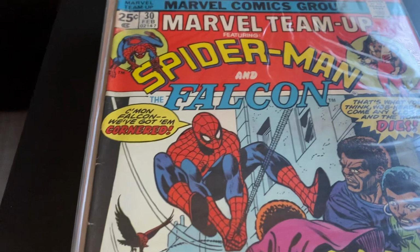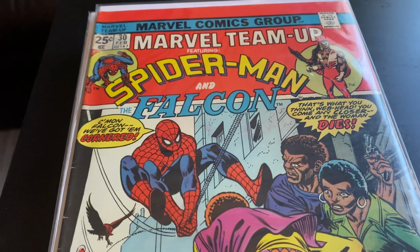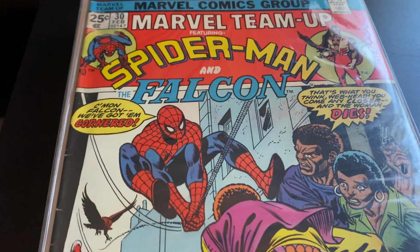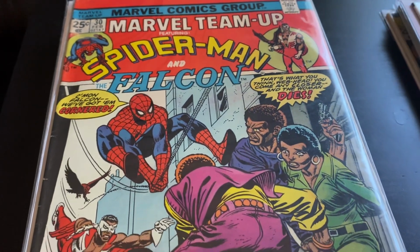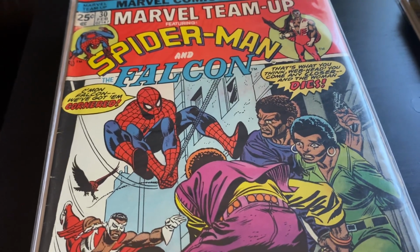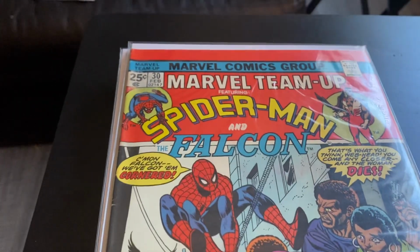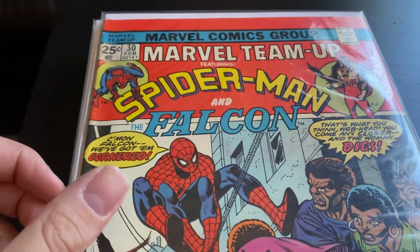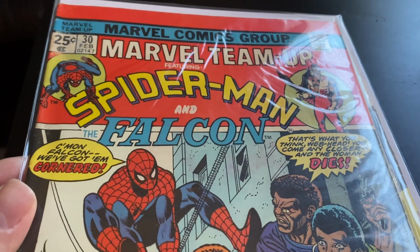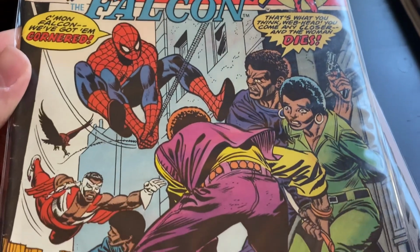And I got a nice stack of Marvel Team Up. This Marvel Team Up is another series that I'm working on as of late, especially this year. I had kind of the bug to start getting more Marvel Team Up. The last half of this year pretty much, I've just been focusing on working on my runs for the comics. Earlier this year, I was more focused on getting key issues, but now I think I'm more in the mindset of just completing runs. So here's issue number 30 with Spider-Man teaming up with the Falcon.